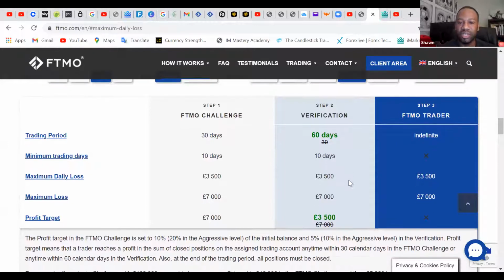And then once you're granted the account, you've got a 70K account, and that's yours indefinitely. So you can trade on that for as long as you please. They still do have two criteria that you've got to stick to. You can't have a maximum loss of 7,000, so you couldn't go to 63K or under, or they would close your account. And you couldn't have a maximum daily loss of 3.5K.